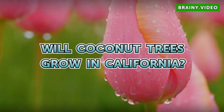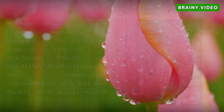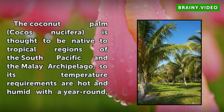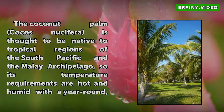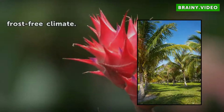Will coconut trees grow in California? The coconut palm, Cocos nucifera, is thought to be native to tropical regions of the South Pacific and the Malay Archipelago, so its temperature requirements are hot and humid with a year-round, frost-free climate.